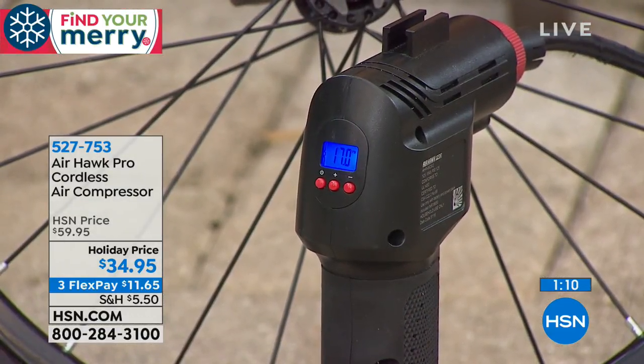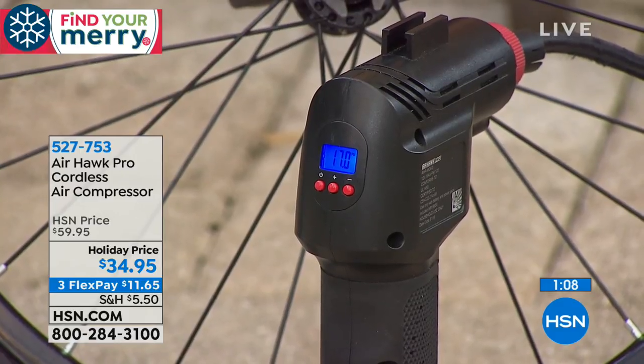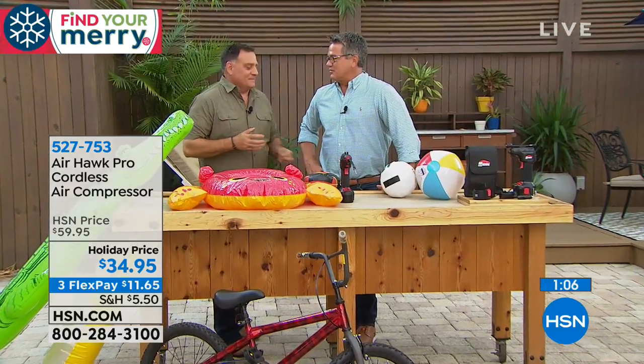Done. See that? Finished. It filled that one tire in seconds. So think about how quickly you and the kids are out there having a good time. What a great gift to give to somebody, right?